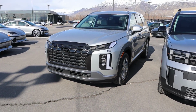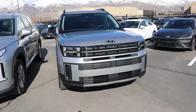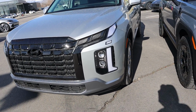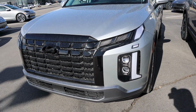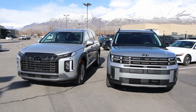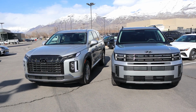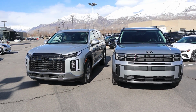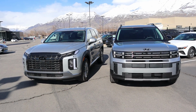Now, the Palisade is a boxy SUV, but next to the Santa Fe, it doesn't look boxy. It looks more rounded off. You can see the split light design here, and you can see the grille. And seeing these next to each other, it almost looks like what Hyundai's previous design language was kind of going for versus what they're now going for moving forward with their future cars. And so it's interesting to see them next to each other.